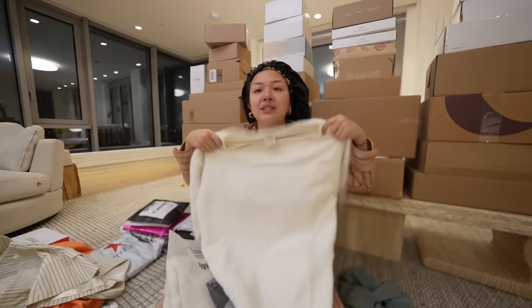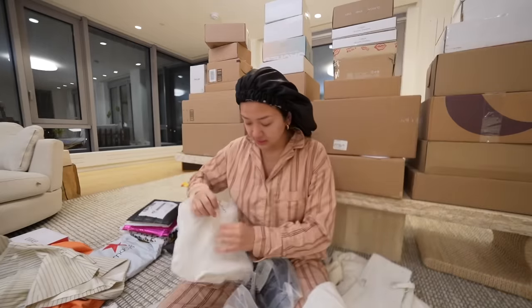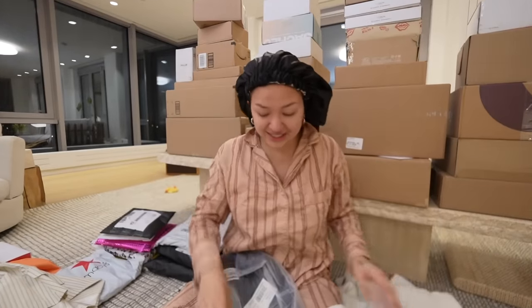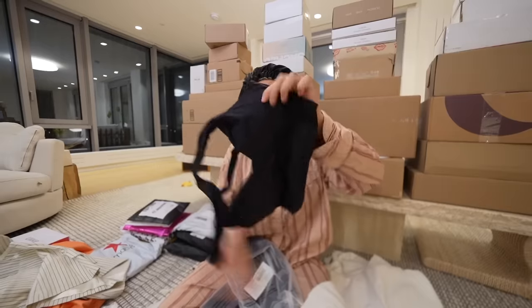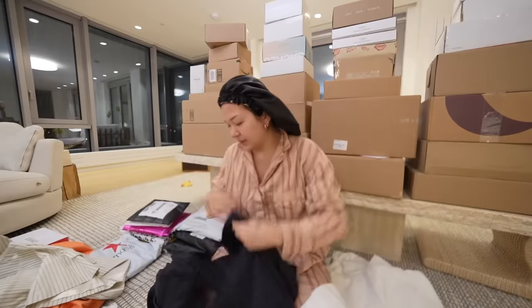Okay, this sweater. It's literally just a sweater. It is super soft though. This fabric is nice. With the shorts, this is cute. Okay, with the black, the simple black moment. We're loving this. But guys, guess what? That's not it. We have another Gymshark package.